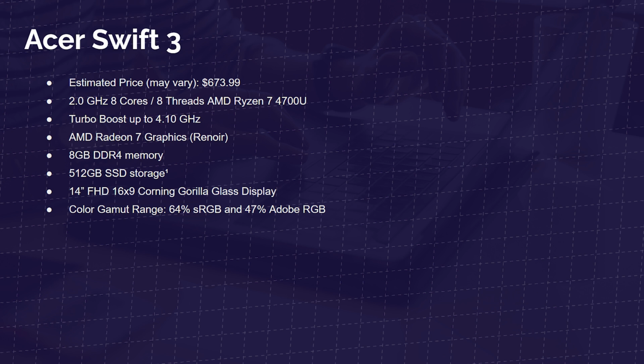It comes with 8 gigs of RAM, which to me is a little below my recommended starting point. But I recently reviewed the Lenovo Legion 5i, which had 8 gigs of RAM, and it performed very well. But then again, it had a higher performing processor and GPU. Okay, I digress. We're going to keep moving forward. I encourage people to get 16 gigs of RAM, but 8 gigs will work for 1080p and maybe some light 4K video editing. This comes with 512 gigs of solid state storage, and it is a 14-inch 16:9 display.